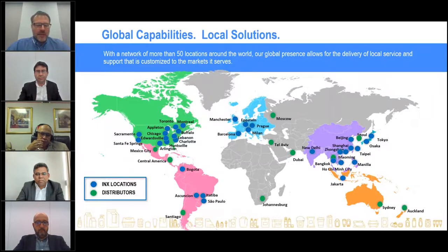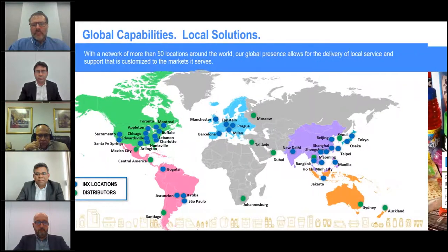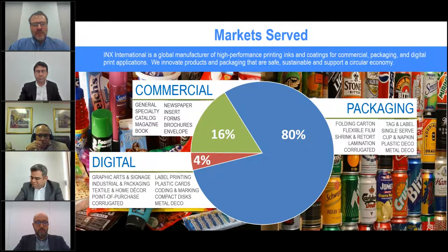In particular, we have several well-established distributors operating in the Middle East and Africa regions. As the global market for printing has shifted over the years, INX International has been prepared and able to adapt to meet those changes. Inks and coatings for various packaging types comprise our largest share of business, while the emergence of digital print is a rapidly growing sector for inks.